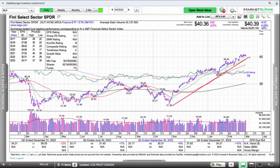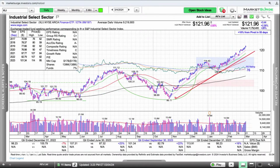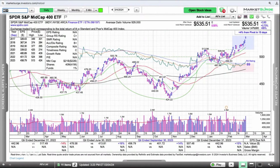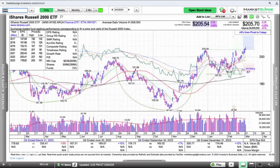There has been more participation elsewhere, and not just in different sectors, but as we noted at the beginning, from different market caps. So not only is it the large mega caps, those $1 trillion companies like the Magnificent Seven that were leading so much of 2023, but the Russell 2000 participating more now, as well as the mid cap area. And there's just to show that.